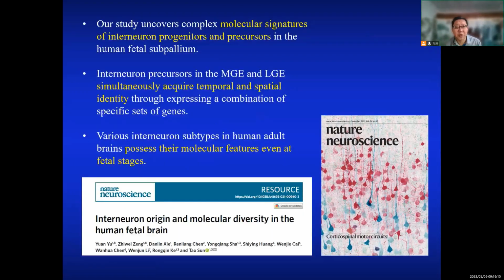So we published this work by end of 2021 in Nature Neuroscience, and we have drawn 3 major conclusions. The first is that interneuron progenitors and precursors in human fetal subpallium are very highly diverse. And the second is that we find the interneuron precursors in the MGE and LGE simultaneously acquire their temporal and spatial identity. They can be divided into dorsal and ventral subtypes. And the interneuron subtypes can be specified even at fetal stage. So this suggests that there's an early acquisition of cell fate for the various interneurons.